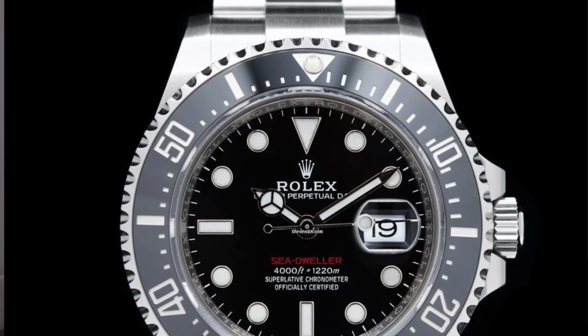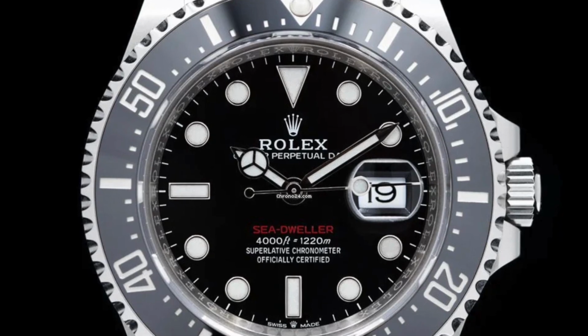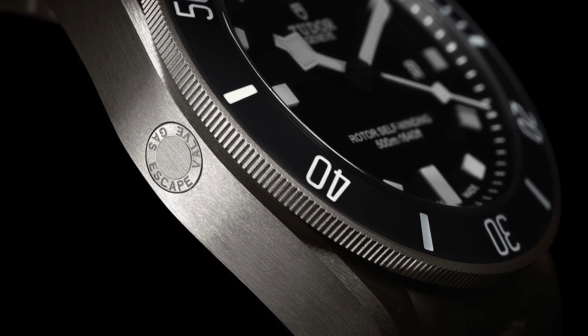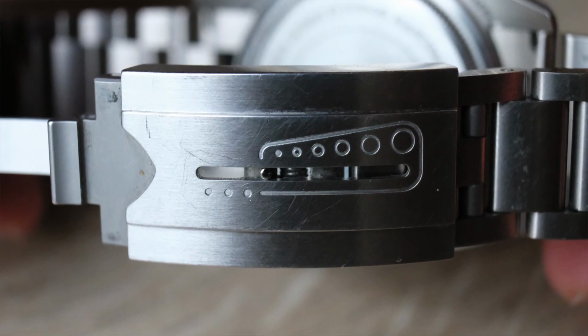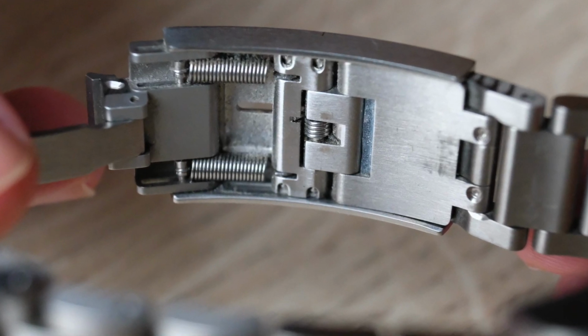I think Rolex's Sea Dweller is the out and out flagship dive watch in their lineup. This has 500 meters of water resistance. It has a helium escape valve like your Omega. And it's also got a very interesting clasp system, which is quite elaborate, with a dive extension and 3 micro adjustments, and also a kind of spring-loaded flexibility. It's a really nice design, actually.